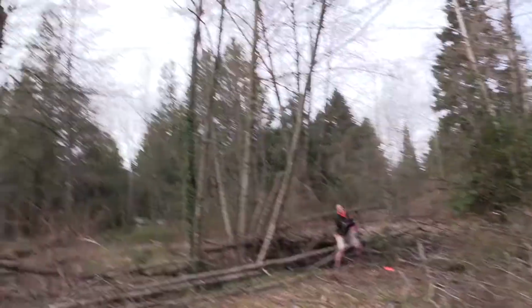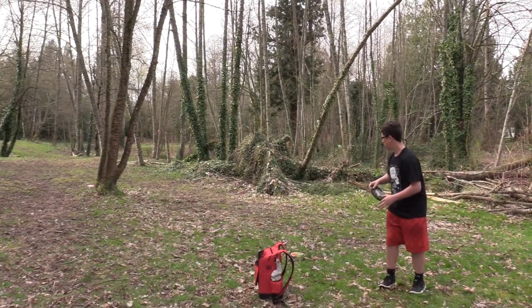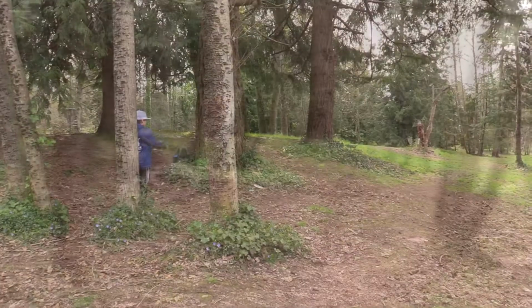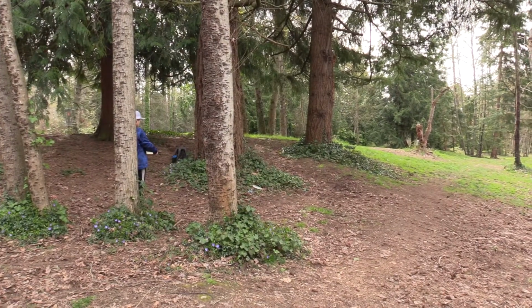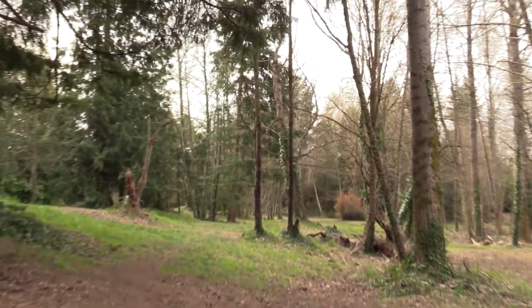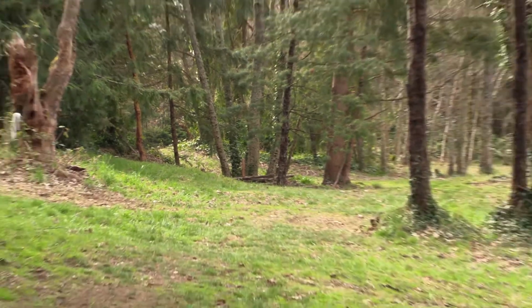And yeah, this is where Nathan ended up, having to get creative through the trees. And this, you know, struggle's real. Everybody's feeling a little bit of pain here. We have some micro lumberjacks out here. Yeah. But that's natural on a wooded course.